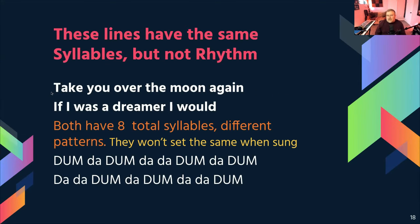So looking at these two lines: "take you over the moon again" and "if I was a dreamer, I would." Both of these lines have the same number of syllables, 8 syllables, but their patterns are different. If you were going to sing these lines, they won't sing the same. The rhythm of the first line is dum da dum da da dum da dum. So "take" is stressed, "you" is unstressed, "over" is dum da, because it's not "over". Then "the" is unstressed, "moon" is stressed, and "again" is unstressed, stressed.